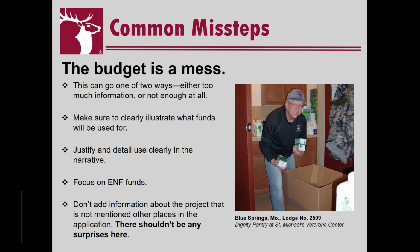All right, and the last common misstep, and one of the big ones, is that the budget is a mess. This can go one of two ways: either too much information or not enough at all. So you want to make sure you clearly illustrate what funds will be used for. Justify in detail the use clearly in the narrative, and focus on the E&F funds. I know a lot of lodges get tripped up on the in-kind donations and the other columns that are present in this particular budget for the application. But what we're most interested in is to see how you would spend that $10,000.